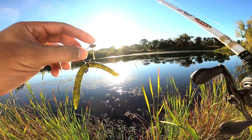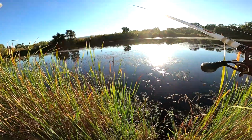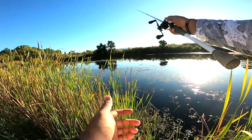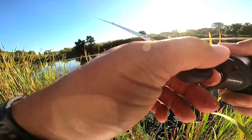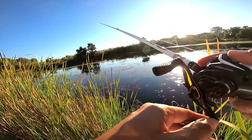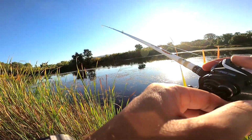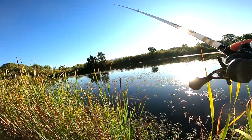I love these things. It just helps the bait sink a little faster, get down to the bottom, especially if you got kind of windy conditions. Helps you get down there a little bit better, a little quicker. Let's see if it works. Seeing a lot of action right here around these little weed mats, so see if we can't pluck us out the first one of the day.